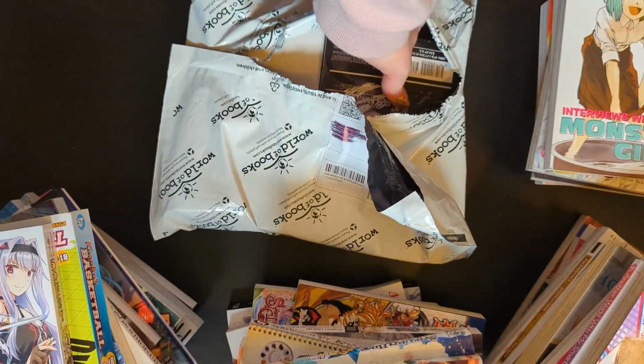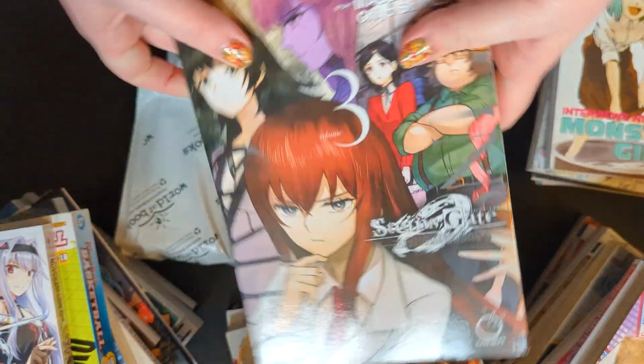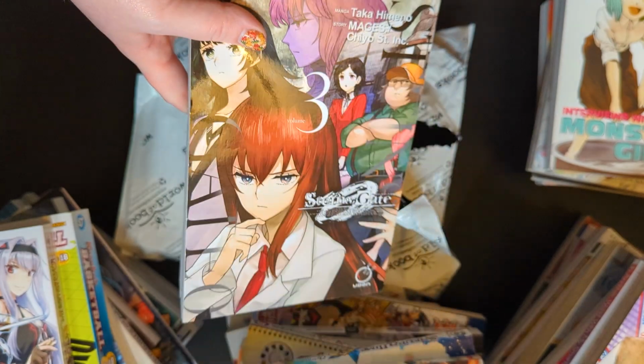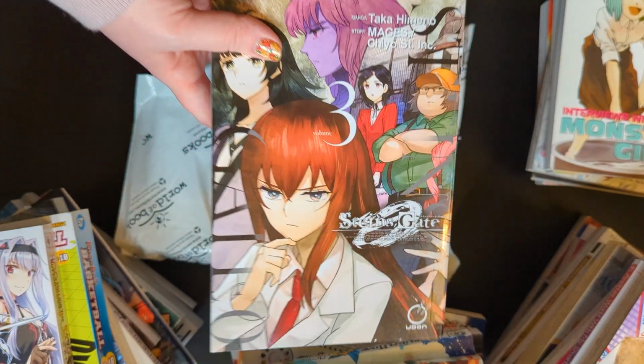Don't damage anything. Don't bend the books. Ooh. Oh my gosh, I was so excited to see this one. So on top we have Steins;Gate 0 Volume 3. Now you remember how I said the most I spent on a volume was like £5.80? This was not the one I spent the most money on.